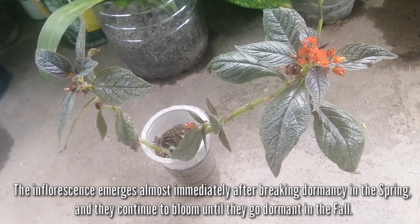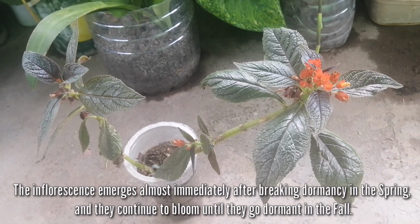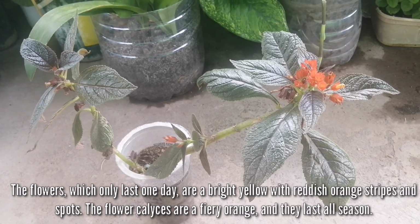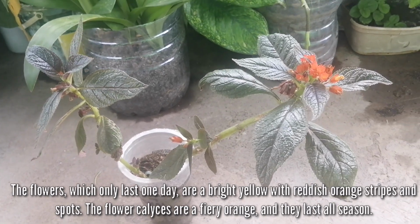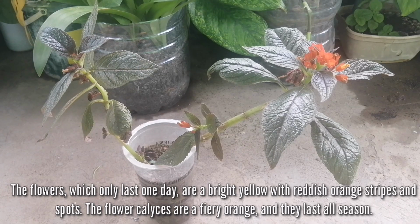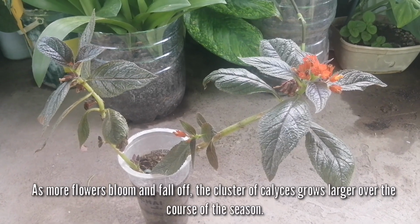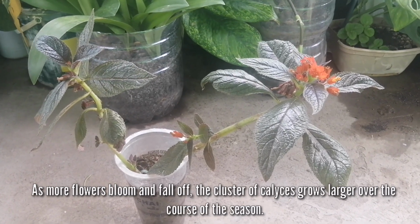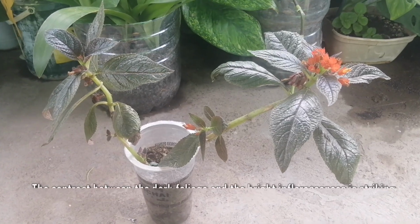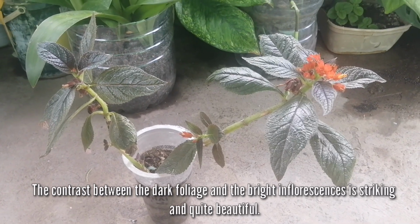The inflorescence emerges almost immediately after breaking dormancy in the spring, and they continue to bloom until they go dormant in the fall. The flowers, which only last one day, are bright yellow with reddish-orange stripes and spots. The flower calyces are a fiery orange and they last all season. As more flowers bloom and fall off, the cluster of calyces grows larger over the course of the season. The contrast between the dark foliage and the bright inflorescences is striking and quite beautiful.